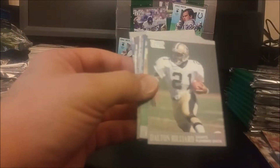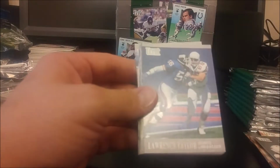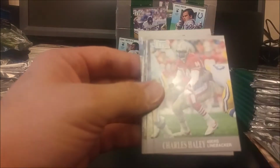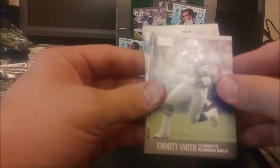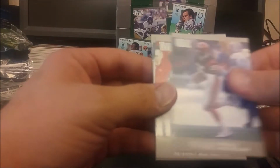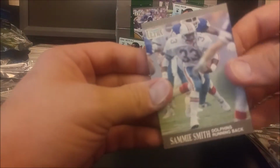Here we go. Wade Wilson, Dalton Hilliard, Herman Moore, rookie. He was actually really good. Lawrence Taylor, Heath Sherman, Charles Haley, another Emmett. Take that. Clay Matthews, Tim Crumry, Jim Everett, Tim McGee, Al Toon, Willie Drury, Sammy Smith. Next pack.